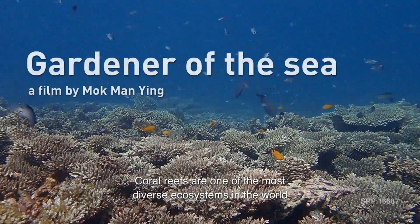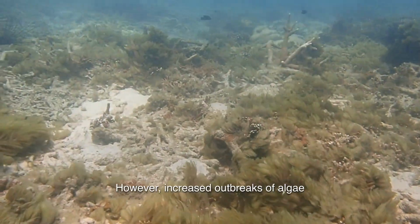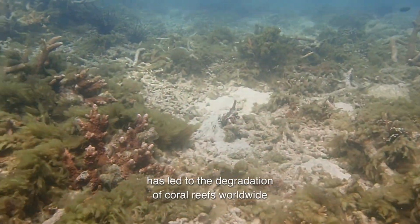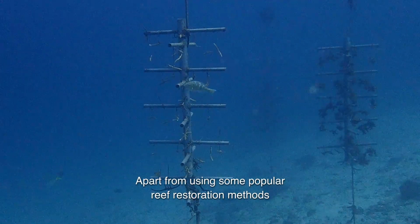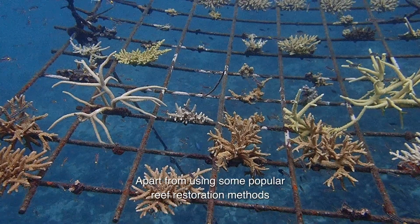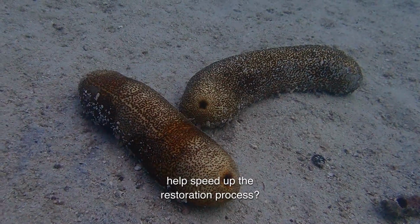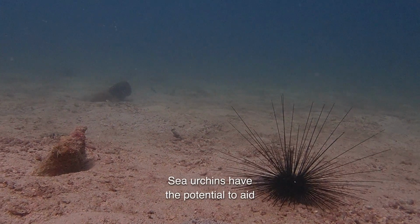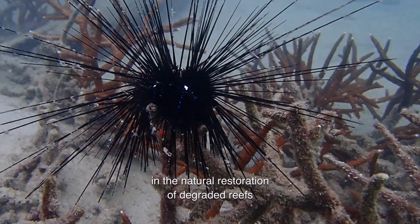Coral reefs are one of the most diverse ecosystems in the world. However, increased outbreaks of algae have led to the degradation of coral reefs worldwide. Apart from using some popular reef restoration methods, could key fauna members of the reef help speed up the restoration process? Sea urchins have the potential to aid in the natural restoration of degraded reefs.